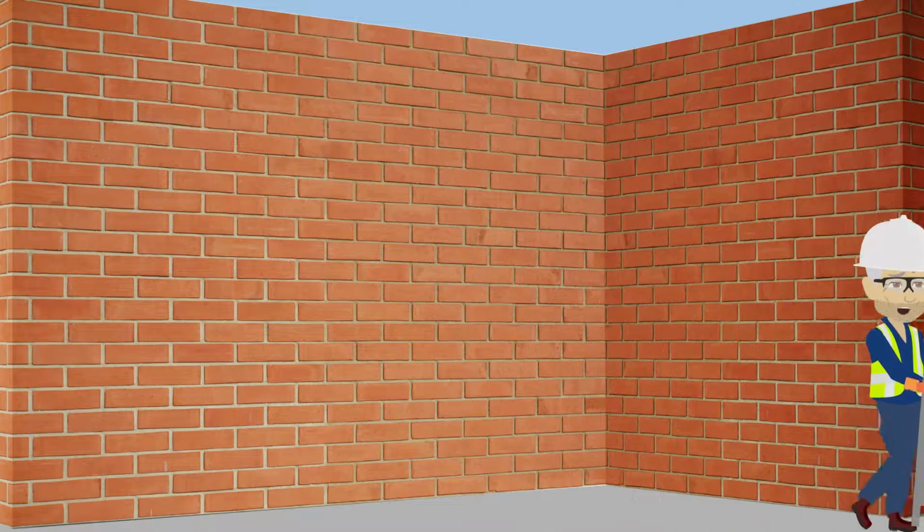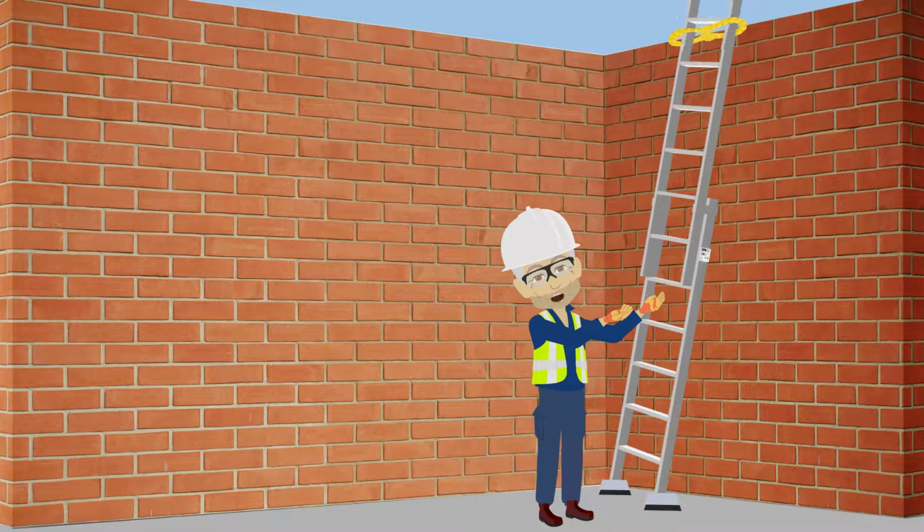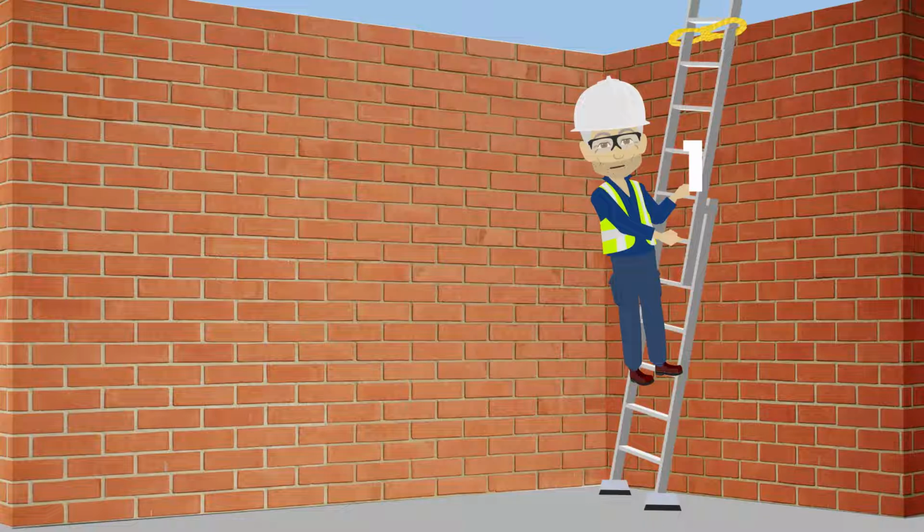Extension ladders must be secured at both the base and top. The pull rope should not be used for this purpose. Be sure to maintain 3 points of contact whenever ascending, descending, and working on a ladder.